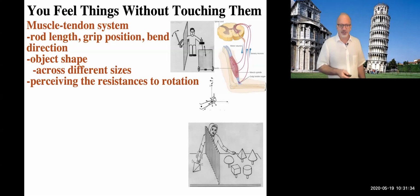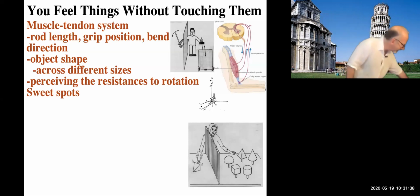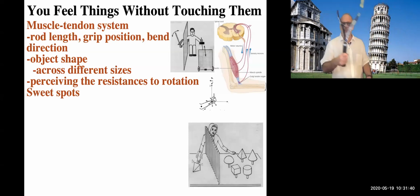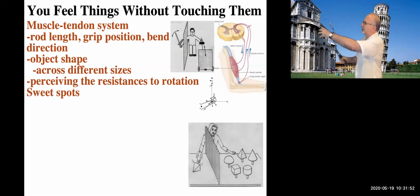What else can people tell? Well, sweet spots. Do you know what a sweet spot is? That's why I have the tennis racket here. Different rackets with different shapes and sizes have sweet spots in different positions. For this racket, I don't know, it would probably be up here somewhere, maybe. My son's on the high school tennis team. I should have asked him about this sort of thing.